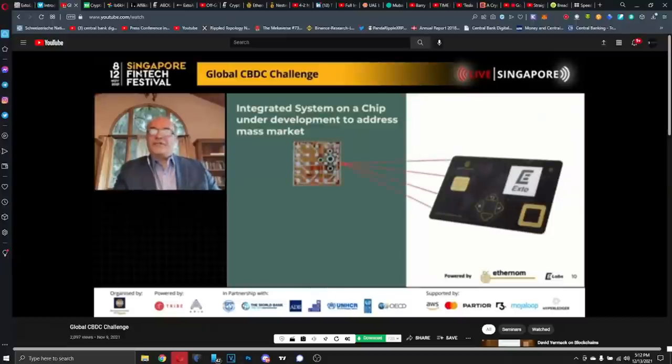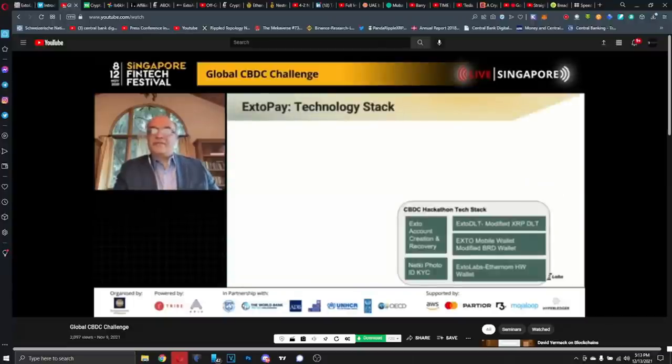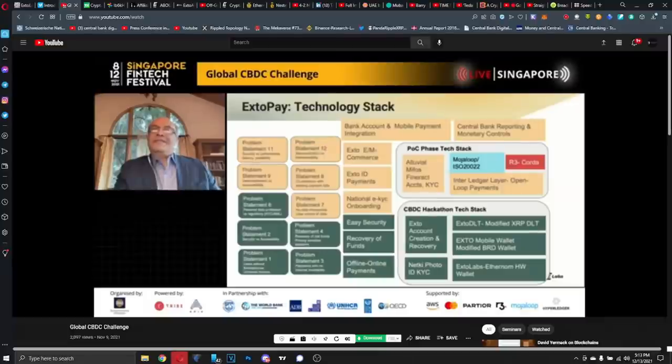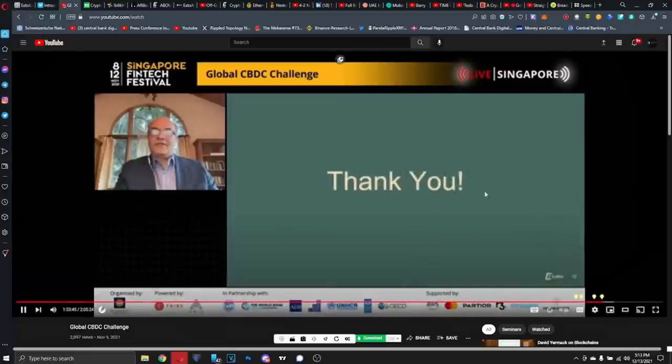We're working on a system on a chip which integrates all functions needed using ultra-low power ASIC methods, lowering power by 10x and cost by 2x. Our hackathon technology stack is based on proven modules and subsystems that are deployed in the market and address problem statements 1 through 6. We have also completed design and API interfaces for integration with Alluvial's open banking platform and Mojo Loop Switch for banking and payment system integration, as well as R3's Corda Tier 1 system. Extopay is near pilot ready. We're planning to launch it as an e-money solution in India and Kenya with local partners in 22.